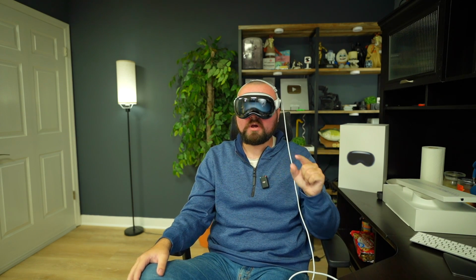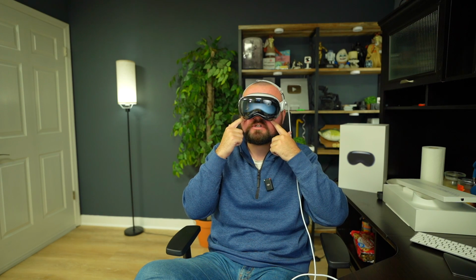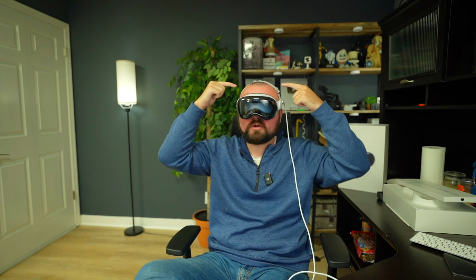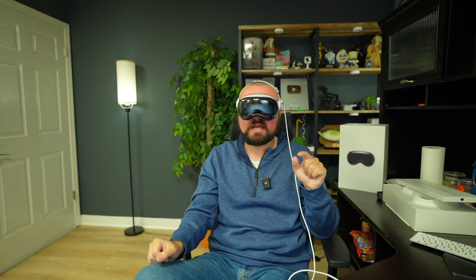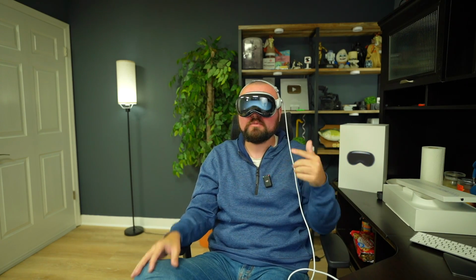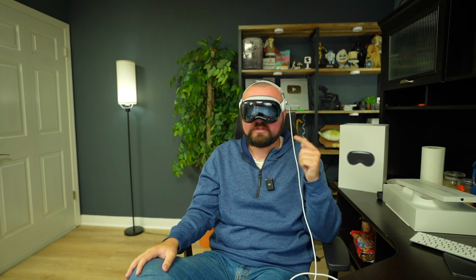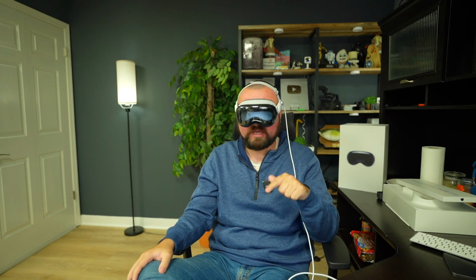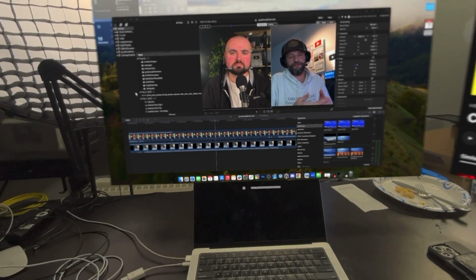The only weird part is it actually kind of pushes on my cheeks. I don't know how the Oculus Quest 2 sits on my head. I feel like it's more on my forehead, but this is actually resting on my cheeks. So it is kind of weird in that sense. My cheeks are supporting it, and I've tried to tighten it some more too, but it does feel like my cheeks are getting the weight versus my forehead. And it's also weird talking right now because of the weight on my cheekbones.